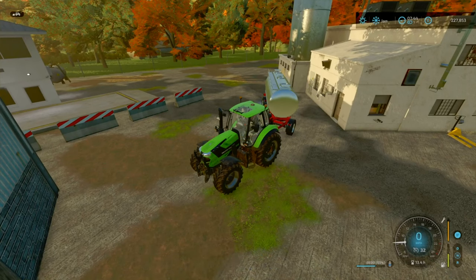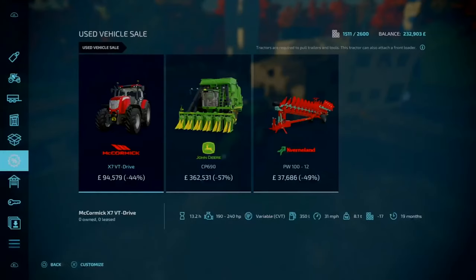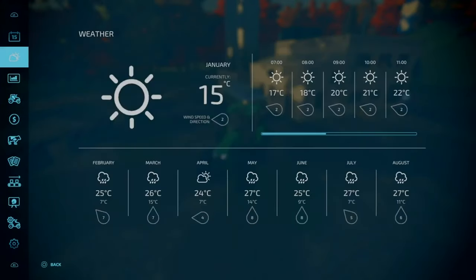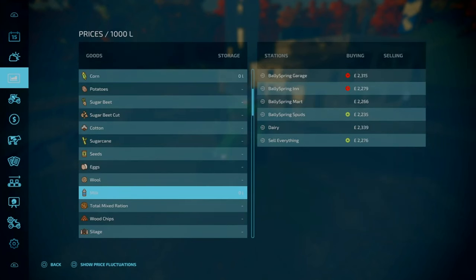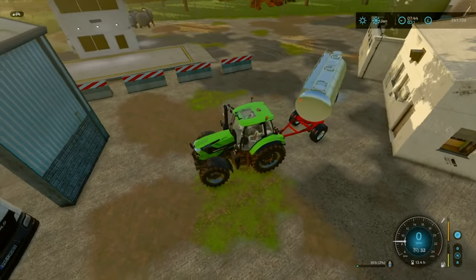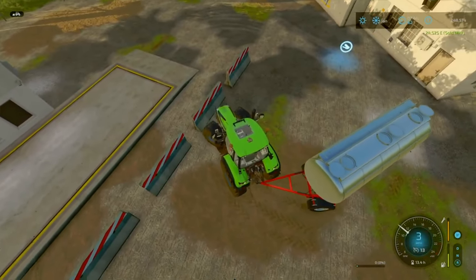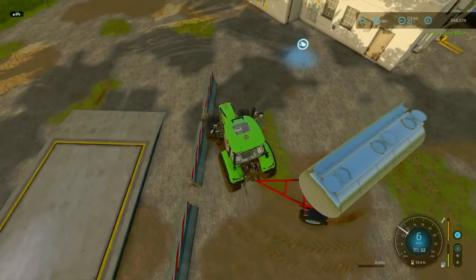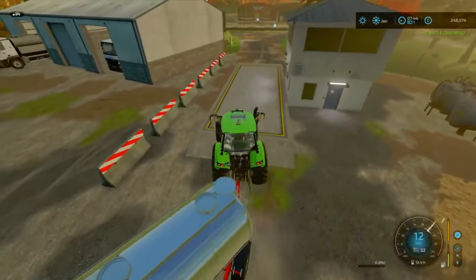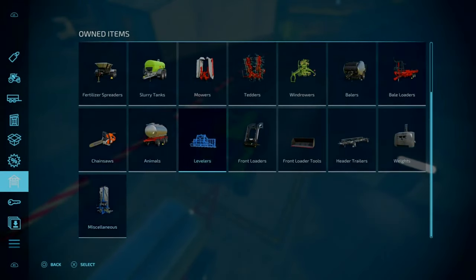We should get about $24,000 for this, because it's the best place at the moment to sell milk. $2,300, I think it was when I last checked. Look. Yeah, $23,39. Yeah, $24,500. But now, let's take it to the shop and sell this, because we don't need this one anymore. Or do we? I shall have a quick look, but I'm pretty sure we don't.